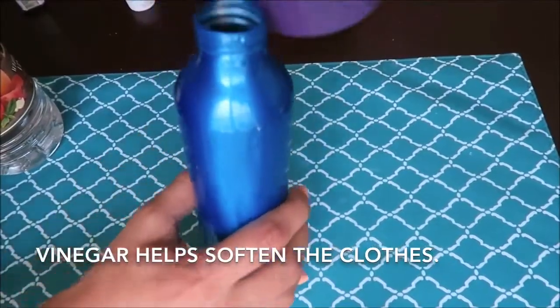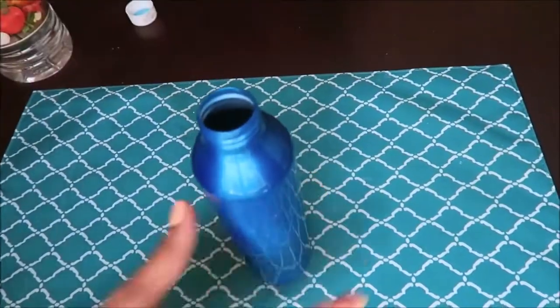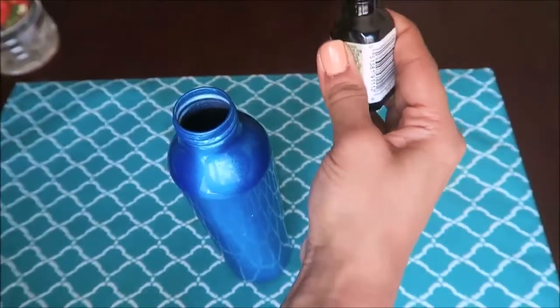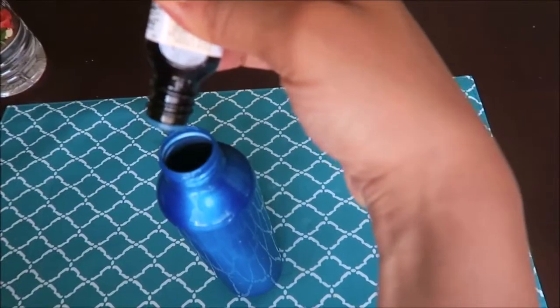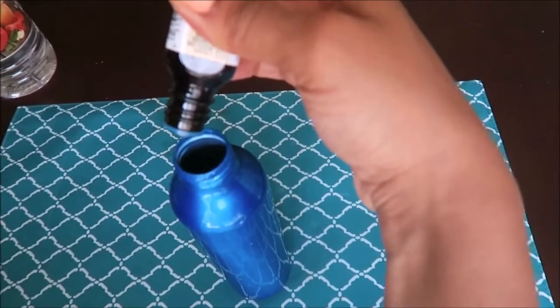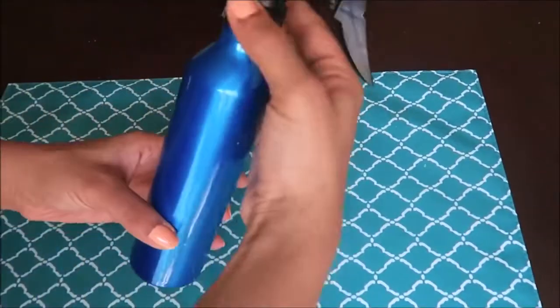Since there is essential oil in this mixture, make sure that it is not subjected to a very high heat for a very long time. So I would suggest you not to put the essential oil into the dryer for the entire period of time, because once the dryer gets heated for a long time, the essential oil degrades.